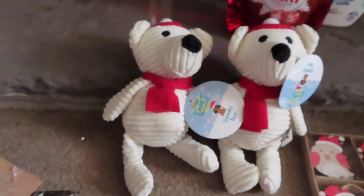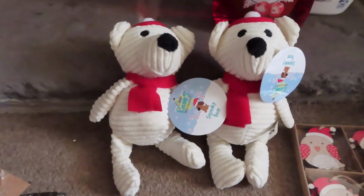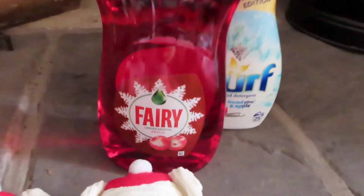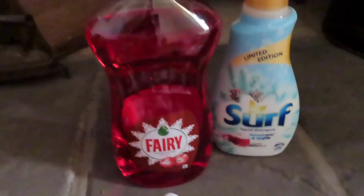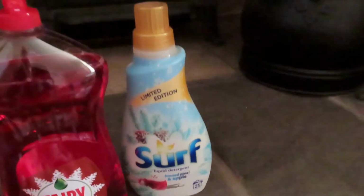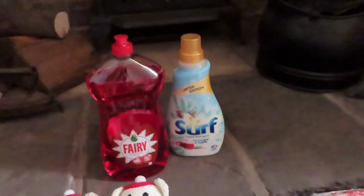Then moving over, I got two little doggy toys, squeaky ones. One's for my dog Mia, and one's for my sister-in-law's little sausage dog Milo. So that's a cute little gift. Then just got some essentials. So got the limited edition Fairy Liquid in the apple scent. So that was £1.99, and I believe this Surf fabric conditioner, which is the frosted pine and apple, again a beautiful scent. I think that was like £3 or £2.99, something like that.